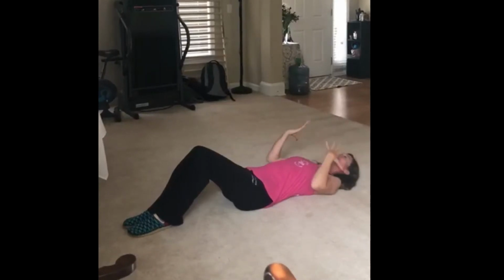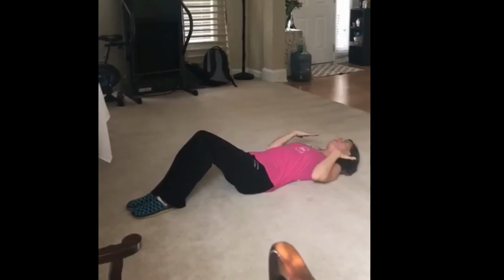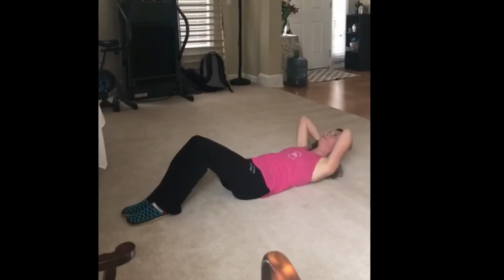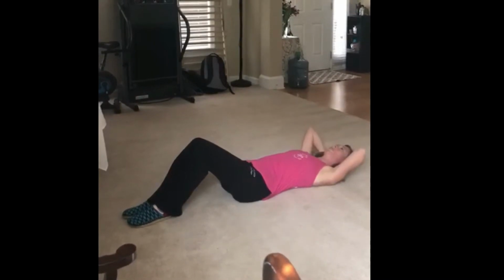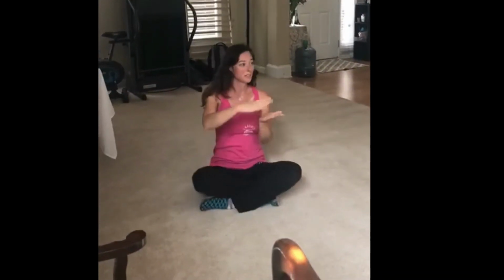And then when you go back down, so up is the easy part and down is the harder part. So you're gonna go up a little bit and make sure you don't drop down. And that's where you contract your muscles, because you're gonna try and go down slowly. So those are exercises I do at home.